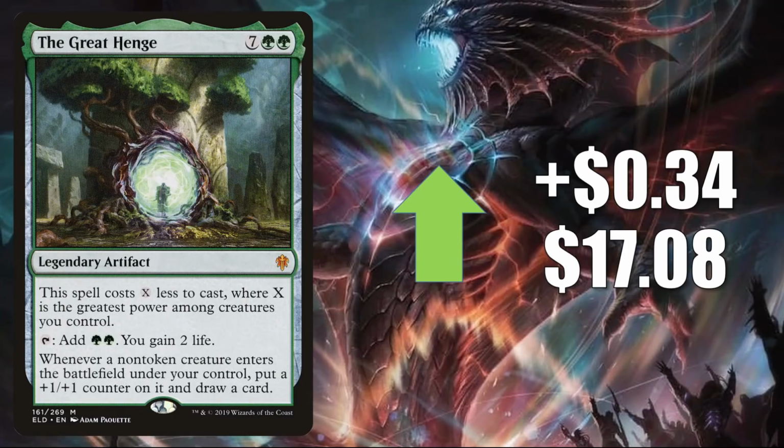Number 6 is the Great Henge. It goes up 34 cents to $17.08. You'll find this in Temur Adventures, Mono Green Stompy, and more. In Pioneer, Mono Green Walkers plays this. Golgari Stompy as well can play it. This card also could get better with Ikoria next season, considering a lot of big creatures are coming.